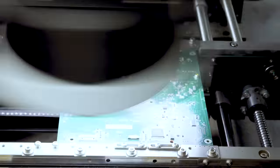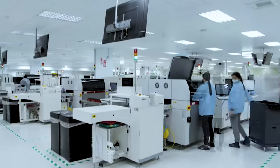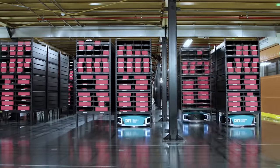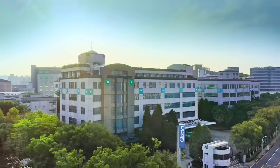From initial design to production, we strictly implement a 100% quality control management system, and each stage of the process is inspected with the highest quality standards. Because we strive to be ahead of the industry curve, providing customers with the best quality industrial grade solutions. DFI.